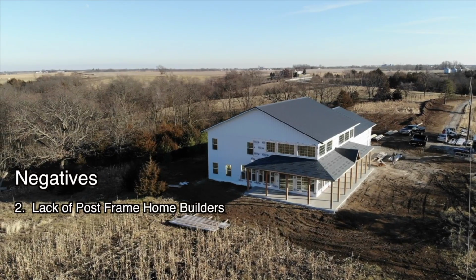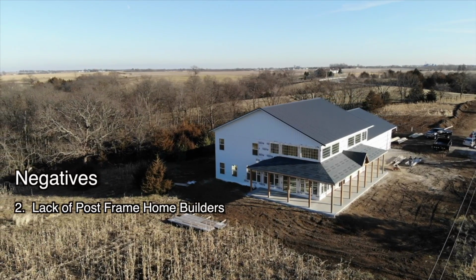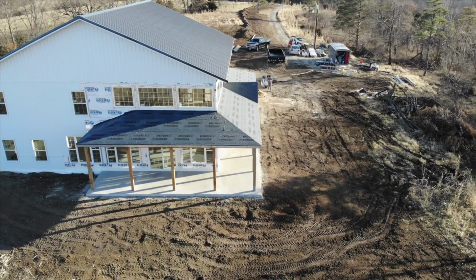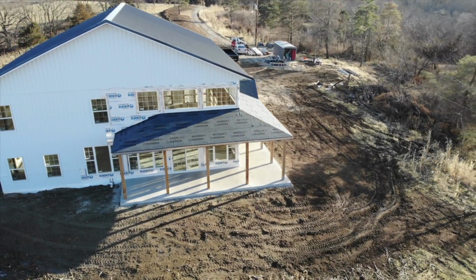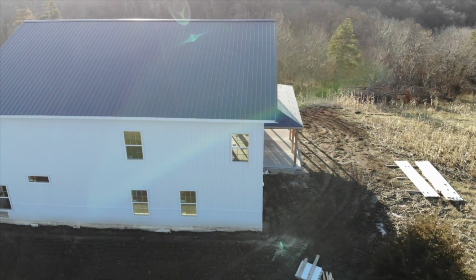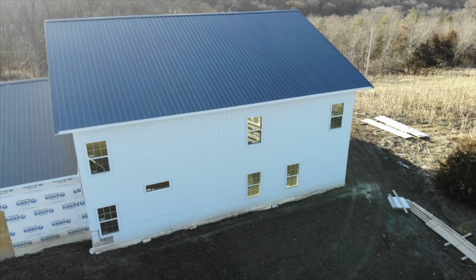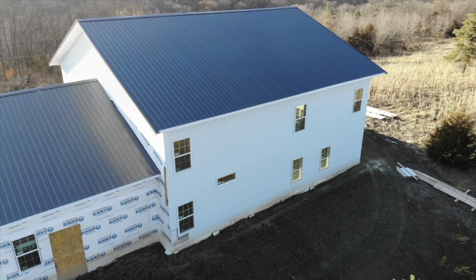So you want to make sure whatever builder you're picking, that they do a really good job, and they take pride in making sure that they're doing that trim right, and that they're sealing your building up, because there isn't a ton of builders out there that build post frame homes. There's getting to be more. So that might be a deciding factor for you. You might not be able to find somebody to build your home where you are, and that might be a deciding factor whether you can build one or not. But I would definitely suggest, whoever you hire, make sure they have some references. Make sure you can see their work, and they can do a good job.